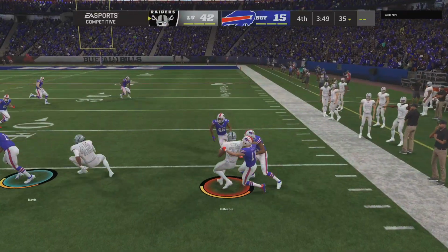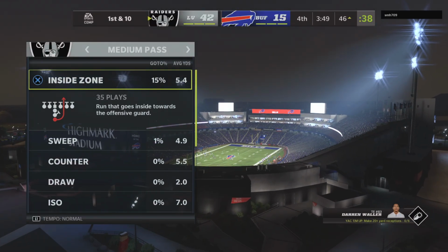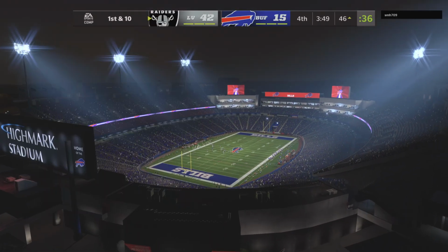And the hands team for the Raiders is able to secure it. Now they're down big here in the 4th. They had to try the onside kick. Can't fault them for the effort at least. No, you can't at all.